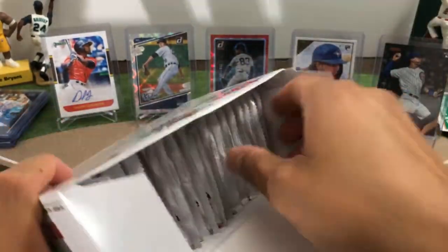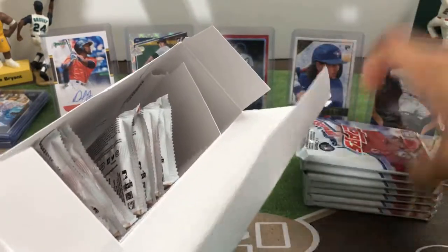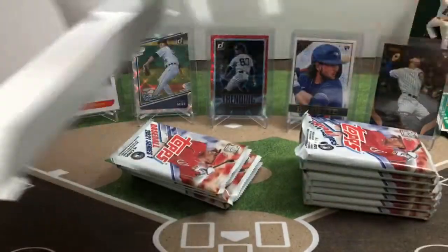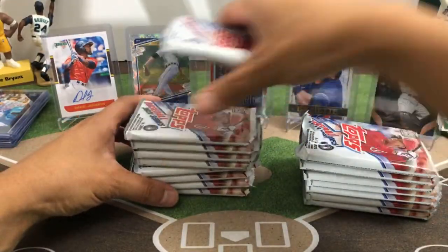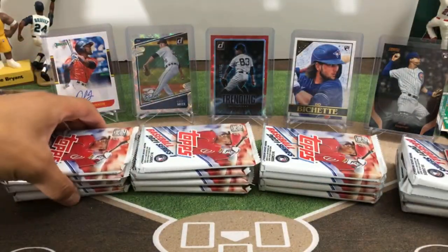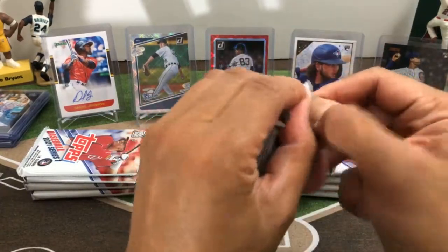All right, all the packs there. Empty box there. Should be 16 packs. 4, 6, 8, and 8. That makes 16. All right. Start ripping.